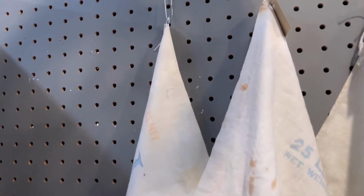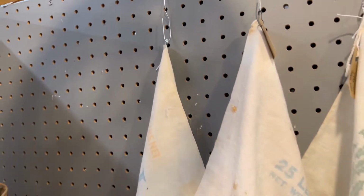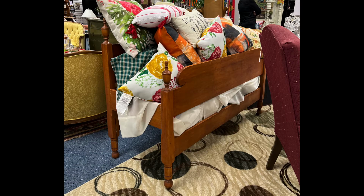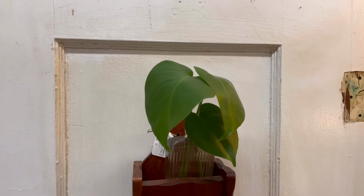I'm always looking for display ideas as well. Here they used paper clips and safety pins to hang up some of their feed sacks or sugar sacks. They shortened down a bed and used it to stash pillows. Giving people ideas on how they can use things in their home is so important.